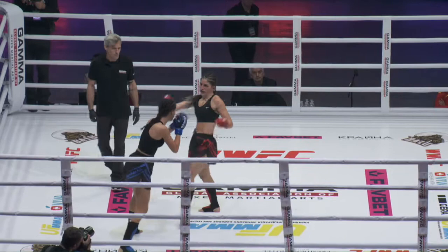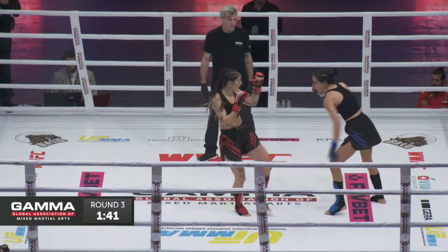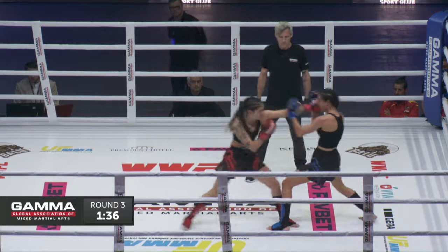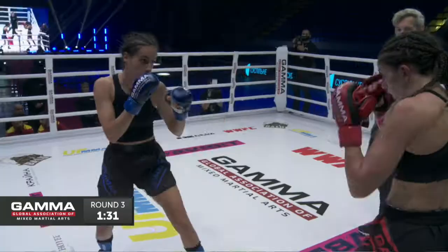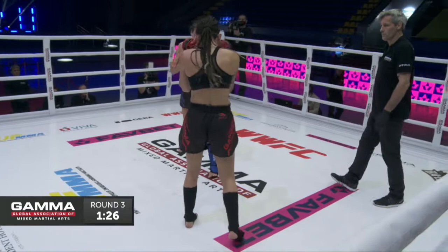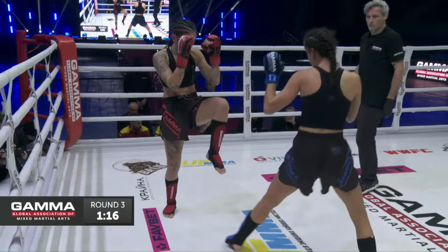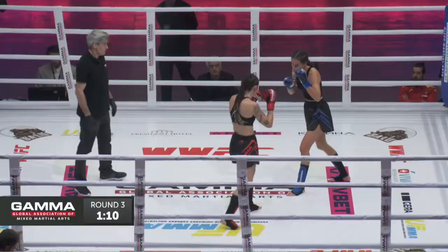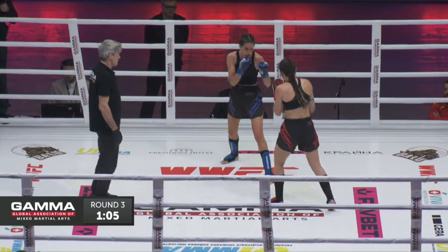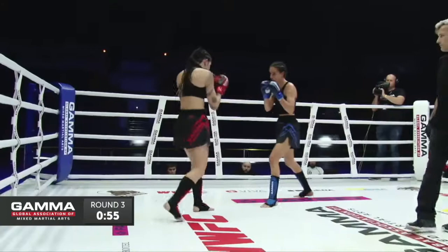High kick from the blue side. High kick. Missing the punches. Trying to work on the body, the red side. Blow on the abdomen. Left-right combination. And answering back, the blue side, immediately. But good combination from the red side. Low kick from the blue side. Low kick from the red side, from the red corner. Combination. Missed, left-right. Work another body.